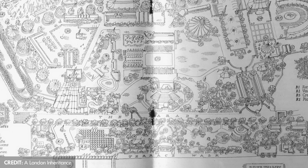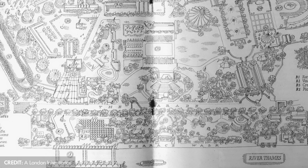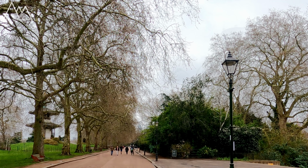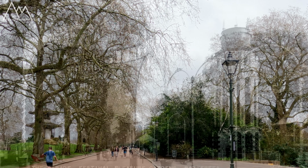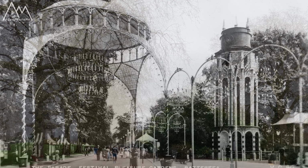The riverside area was used to bring people into the event via boats on the River Thames. It featured a large pier and terrace walk along the river. The parade was the main shopping area. It was known as the Bond Street of the Gardens, with luxury and quality shops along its full length.